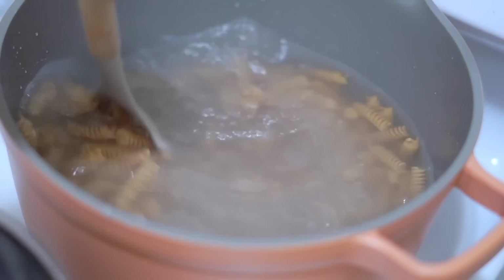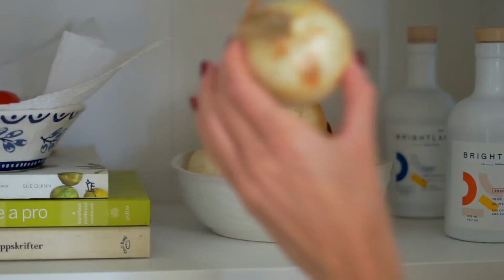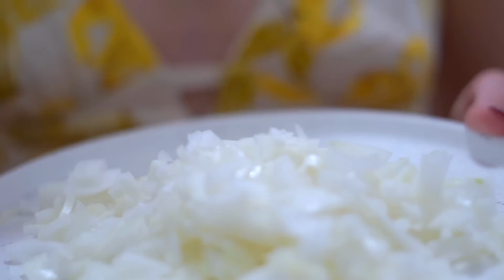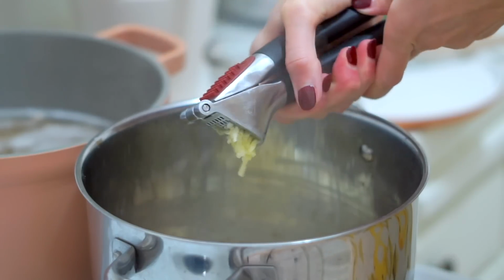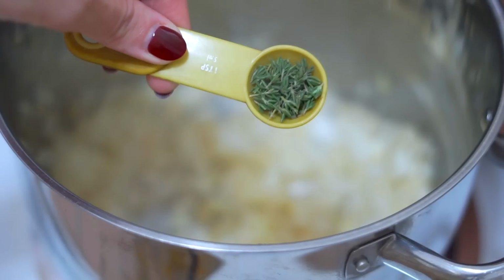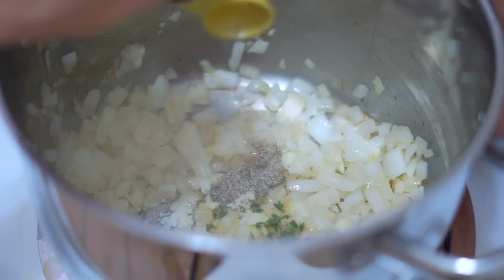I'm gonna start by cooking the noodles in some salted water, and the only thing you have to chop to make this dinner is 1 onion. That's it, so it's super easy. Just gonna chop that up and saute the onions until they're translucent for about 5 minutes or so. Then I'm gonna add some garlic, some fresh thyme, salt, and black pepper.